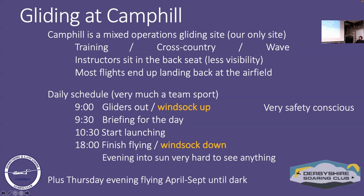You guys have got a much easier job of landing. All my flights from here landed in random fields all over the place. Actually doing that in a glider is difficult: getting it out of the field, the weight of it, putting it in trailers, having somebody else drive a car to get it to the field, and so on. So I'll come back to that.